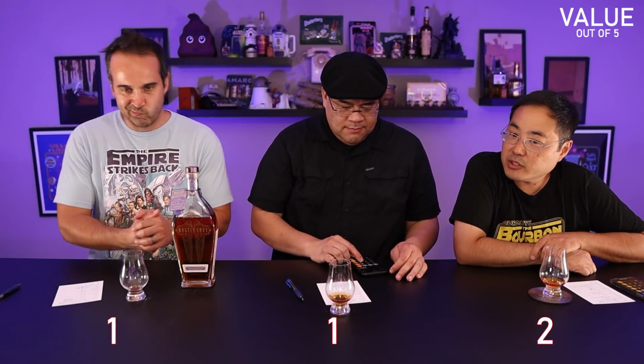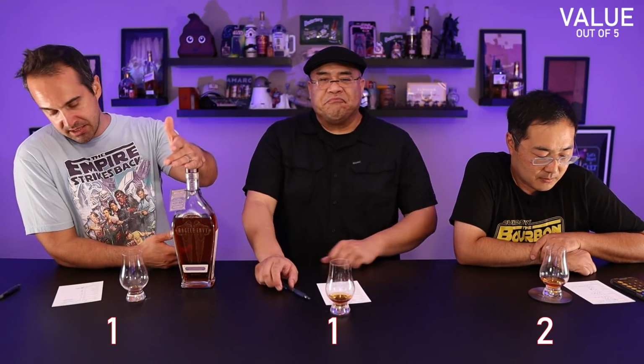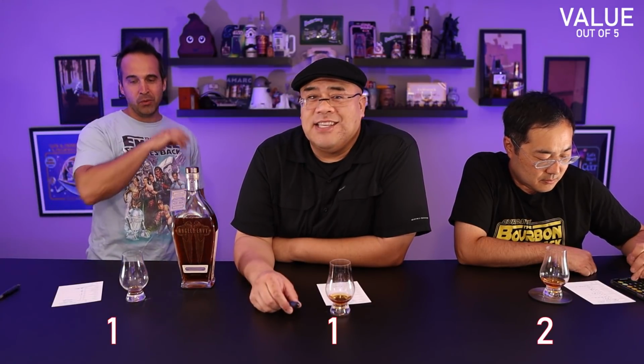Value. I might go to a 0, but I'm going to give it a 1. I give it a 1. I gave it a 2. For what you're getting, I understand it. This aged for a year in this unique cask. It's much more unique than, say... What did you give it? 1 for value. The reason I'm not going to go... No, I'm going back to Angel. I mean, this is not even worth the experience at the price point, guys. Well, I understand, you paid $250 for funk.